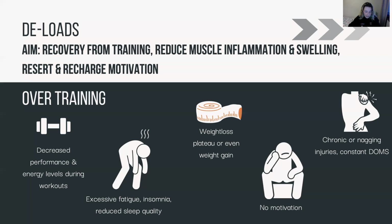So again, this is one of the reasons why the check-in process is so important, because that's what lets us know when you need a deload, and then obviously we can schedule that time off for you. So there's lots of different approaches to a deload. Some coaches favor a reduced volume deload. And if you're the kind of person that doesn't really like taking a week off, then this is a good approach for you.